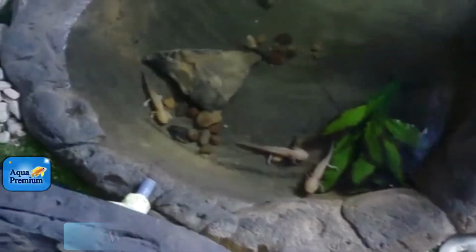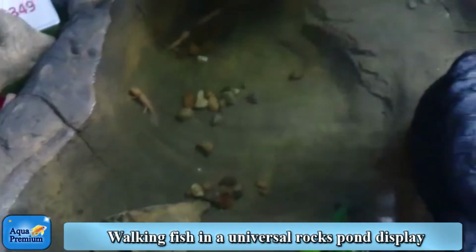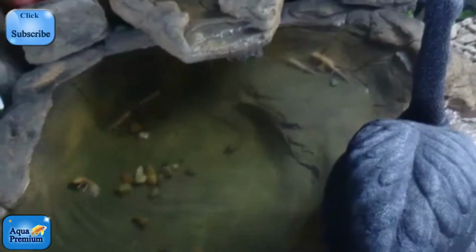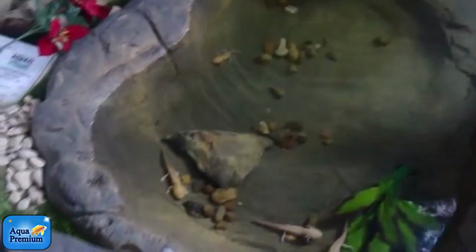So here's a Universal Rocks pond full of Mexican walking fish. Such a cool little animal.